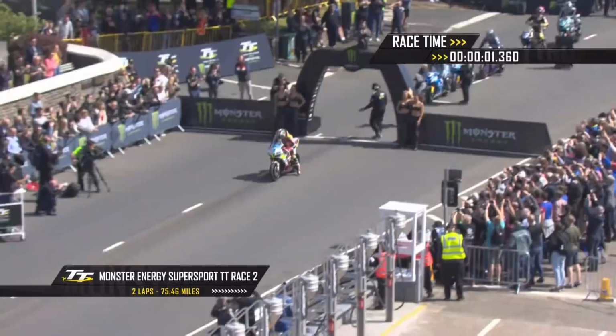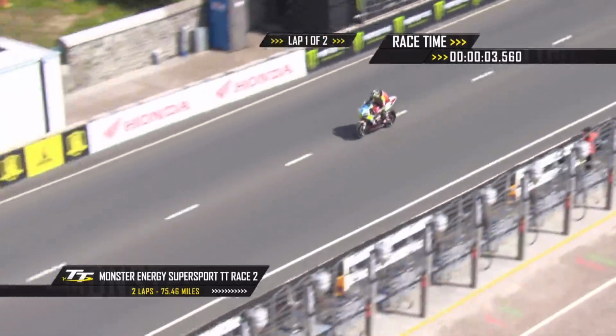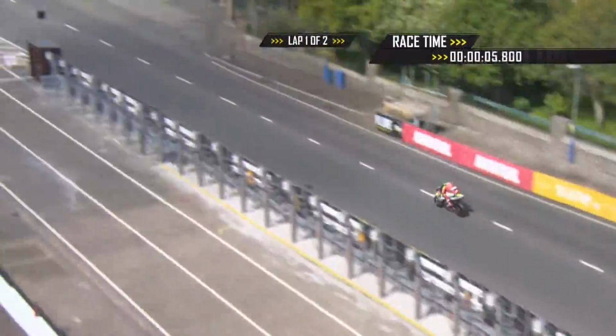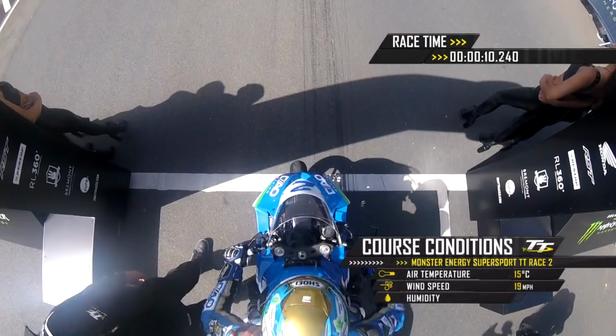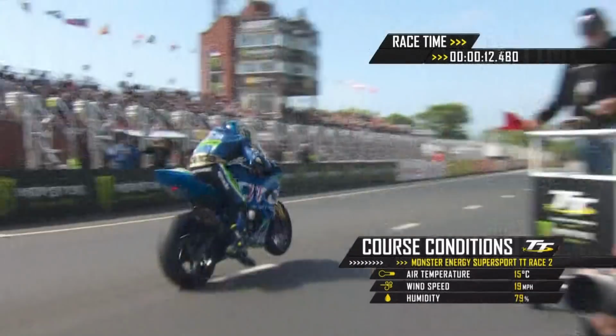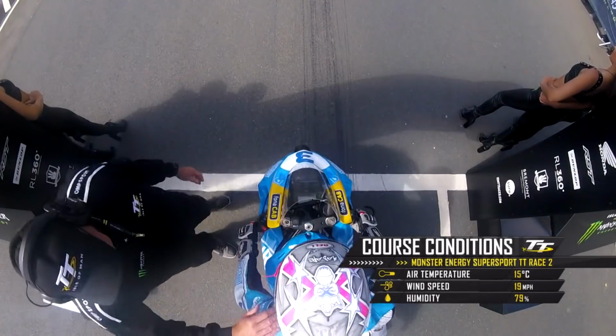John McGuinness leads us off the line on the number 1 bike. He'll tuck in and blast down Bray Hill. Getting used to this now by this time of the week. Dean Harrison up next. Wind speed looks like 19 miles an hour. It's pretty windy here today.